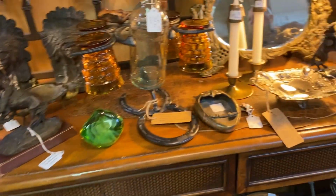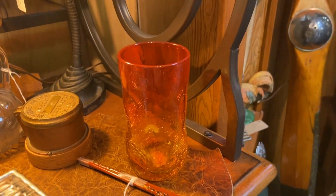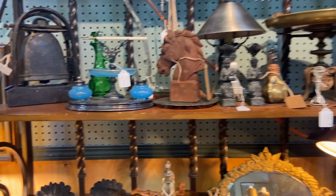People took their smoking very seriously back then. It's a nice crackle glass. I wish I had my black light. I didn't bring it. And we didn't bring my keys because we took the truck.